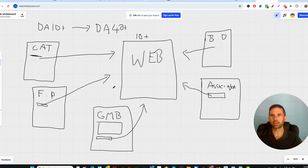So let's say, for example, you've got the Locksmith Association. That's going to be really relevant. That will probably be more towards the high authority one. Whereas a Facebook page, you know, it's going to be a DA10, or maybe it doesn't even meet a DA10 backlink. So that's what backlinks are. And that's how you can use it to boost your website.